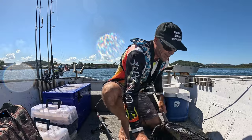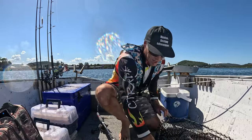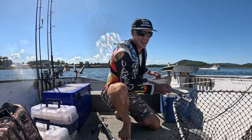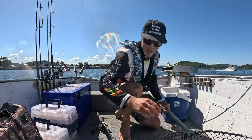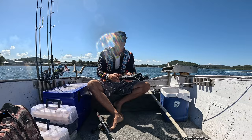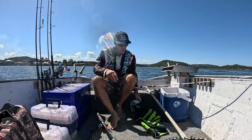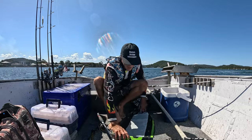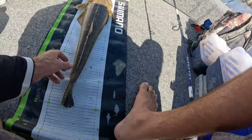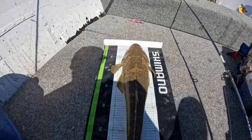Nice, jeez, he's fiery. Typical Brisbane water flathead, very fiery. Get the brag net on him, have a little look-see. Yeah, he's not a bad fish. Close to 70. Bloody beautiful. That all went to plan. Yep. Exactly 70 centimetres, bloody beautiful. What a nice looking fish.